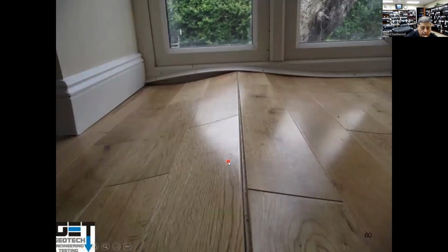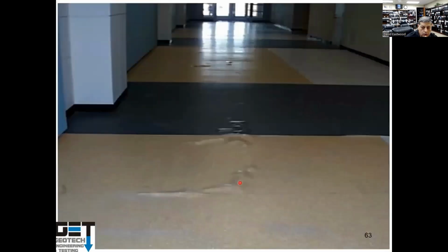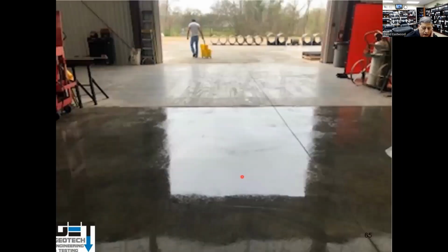Moisture coming through the slab. You can see that. Yeah, the whole tiles are coming off because of so much moisture. Here's the moisture bubbling under the tile. This guy here went out there, put moisture barrier here under the slab. He didn't put moisture barrier here, so this area stayed wet.